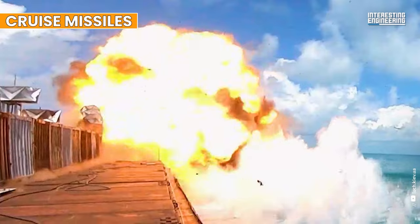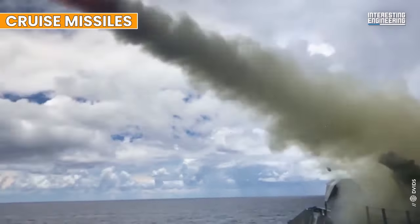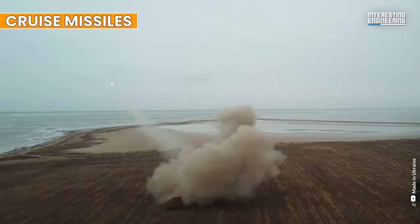This attack on the flagship of the Black Sea Fleet of the Russian Federation, missile cruiser Moskva, was the first confirmed use of missiles R-360 Neptune and the RK-360 MC Neptune complex.